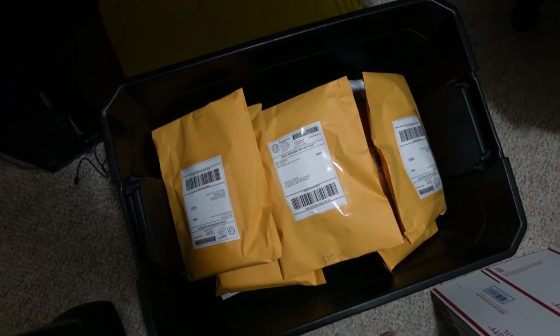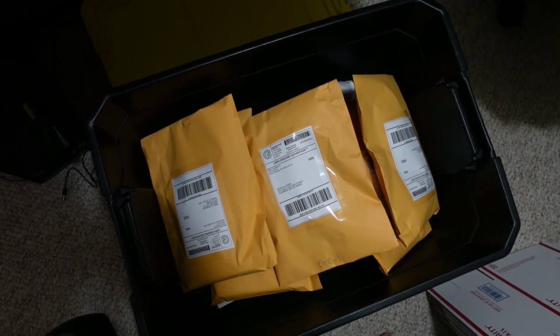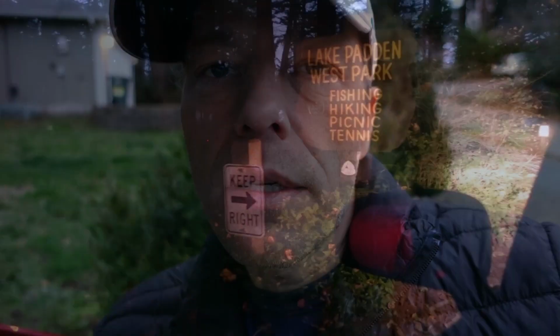Alright, there we have it. A tote nearly full of inventory packages, orders ready to go to the post office. So I'm going to drop those off. It's about 4 o'clock now. It's actually surprisingly warm outside, so I got to hustle a little before it gets dark. But I'm going to head to the post office, drop off these orders, and then head to Lake Padden.